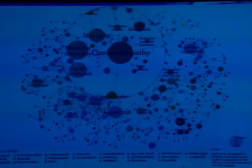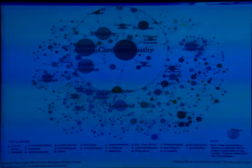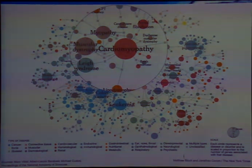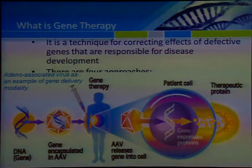So this is a slide just to tell you about what genetics has done for rare disease and diseases in general. Each circle here that you see lists the number of genes that we know for a given disease, right? For almost all the genetic disorders, we know at least a few of the genes that cause that disease. So once we know the genes, we should be able to treat it, but it's not that simple. And that's the part that I'm going to address.